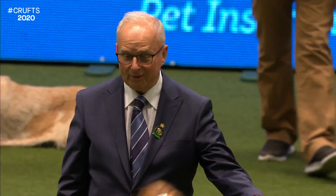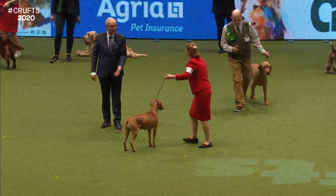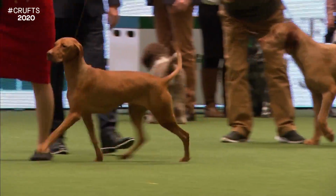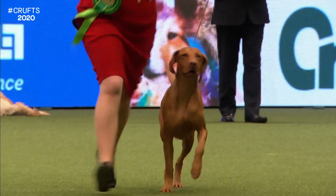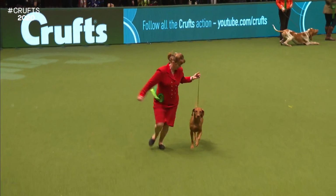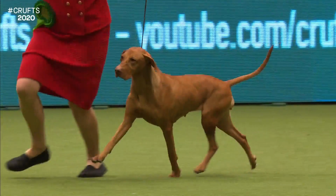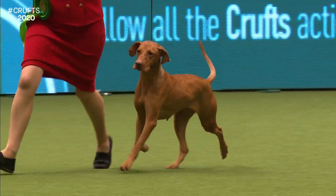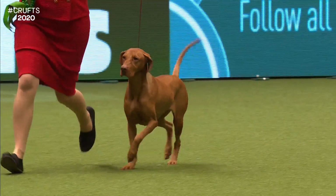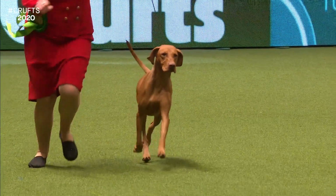Should have a lively ground-covering trot. This one, a 5-year-old bitch called Lana. Lean and noble on the move, that nice high head carriage. Keen hunters with considerable stamina. Long reaching stride to give it economical action, covering maximum of ground with minimum of effort.